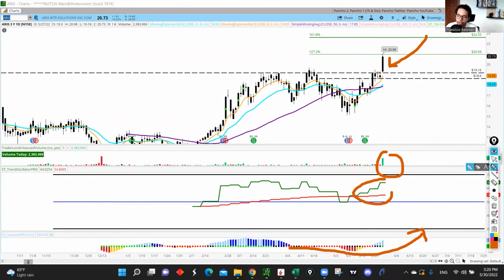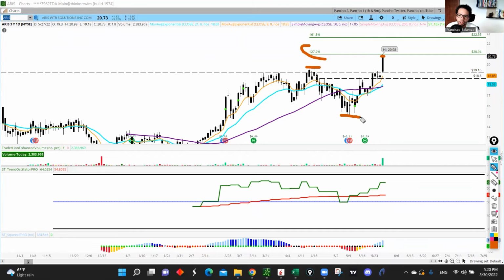If the price action gives us an opportunity to get in, because I think that right now it is pretty extended and it's basically at that 127.22 extension, which is measured from this swing high to this swing low. That's a little bit extended, right?